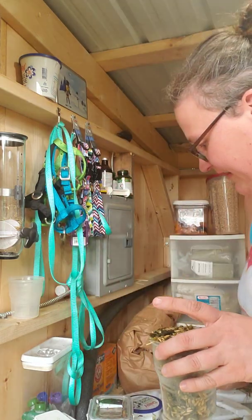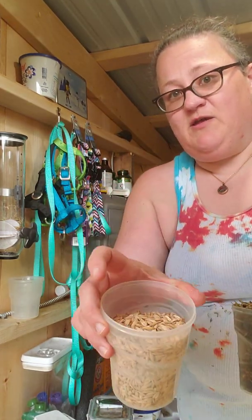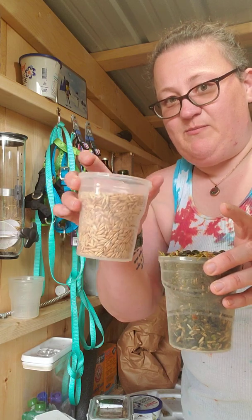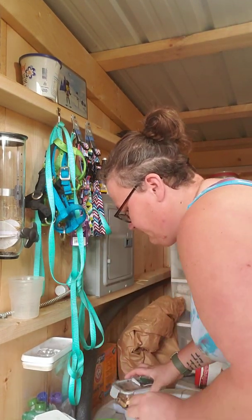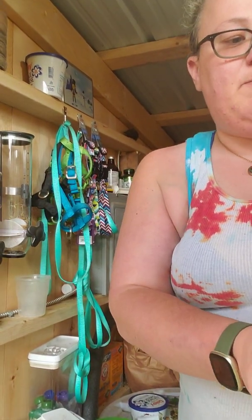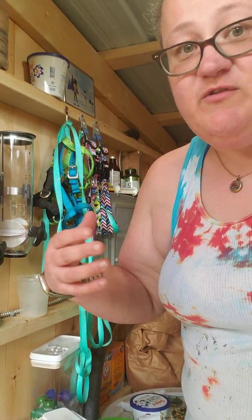So this is my base grain that I feed my boys. And like I said, I do add in their oats too. So it has oats in it, but I add in a little bit more oats. And then we get to some other stuff. So I add in my own herbals to their blend.